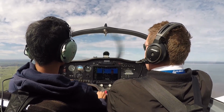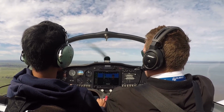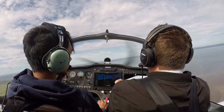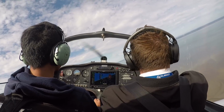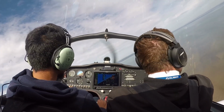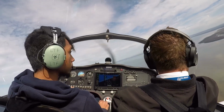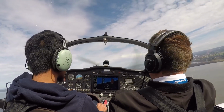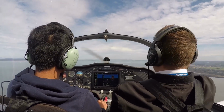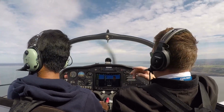Off at 1,000. Alright, let's go. Right. Get out of your way. Tooradin traffic, Sling 8786, turning downwind, runway 04, touch and go, Tooradin. Within a minute or two, we'll hear that guy say that he's joining downwind.